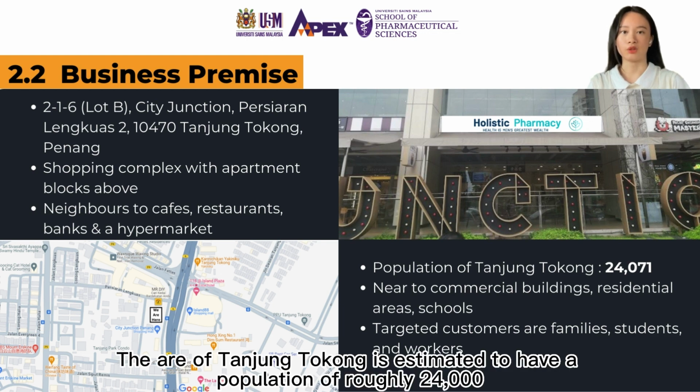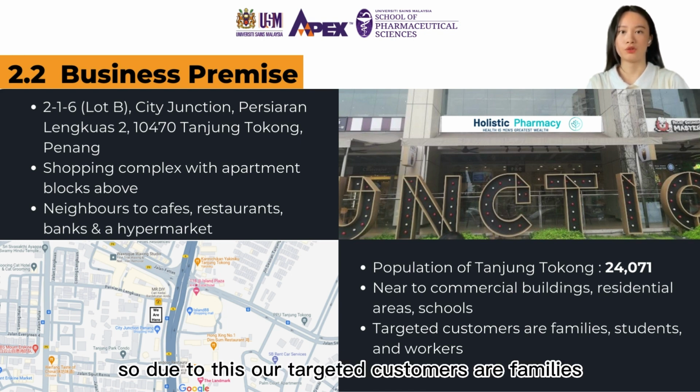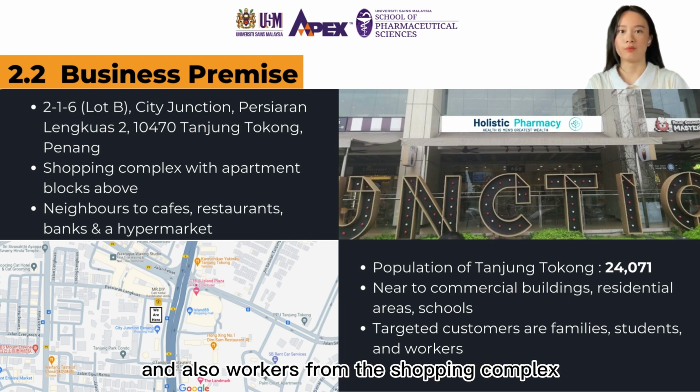The area of Tanjung Tokong is estimated to have a population of roughly 24,000. There are many commercial buildings, residential areas, and schools in this area. Due to this, our targeted customers are families, students from the schools, and also workers from the shopping complex and the commercial buildings nearby.